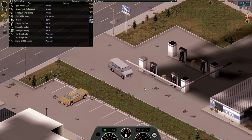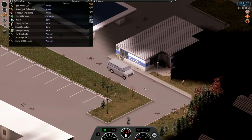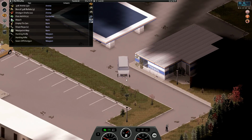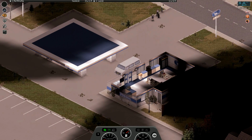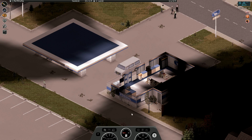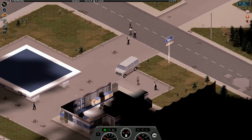Ah, good old fossil fuels. Just what we need. This looks like quite a quiet gas station. Yeah. So we can take a look through the windows here. It doesn't look like there's much action to be had in there. That's pretty good. Let's equip the hunting knife. Oh, man, that engine can be loud. Let's see what these guys do. Yeah, looks like we've got company. Yep. We're gonna have to come up with a better plan than this.